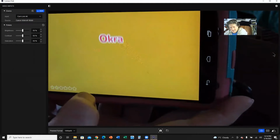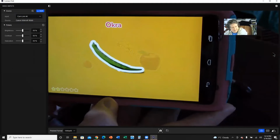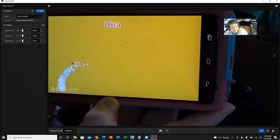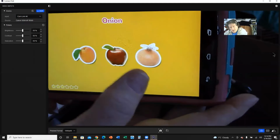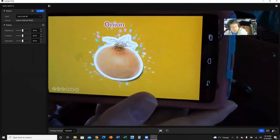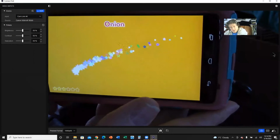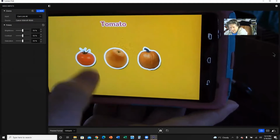Show the okra. And if you know, then you can pick it. Show the onion. If you pick something wrong, it will let you keep going until you finally get it right, and then it will still reward you. So I love this. It just continually repeats these things, makes them fun.